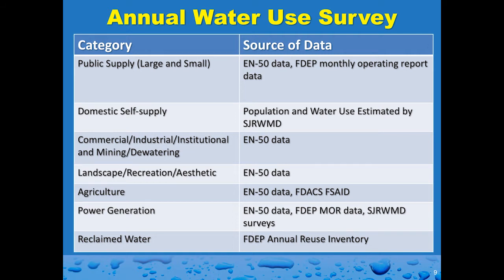But we also cross-check and QA these with monthly operating reports from FDEP for the public supplies. We use information from the Florida Department of Ag and Consumer Services and their FSED model to help determine what kind of water use we expect from those sub-threshold agricultural operations. And we also look at the FDEP annual reuse inventory to get an idea how much reclaimed water is being used. So how does this fit into the whole water use picture?